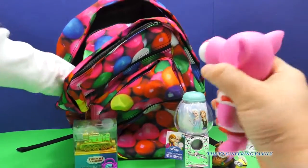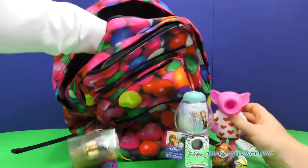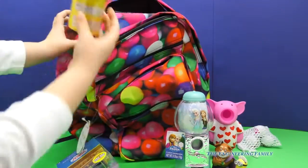Ready? And while you're doing that, I'm going to hit you with the pig. No, you did not hit me with the pig.